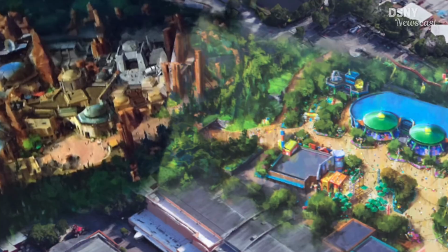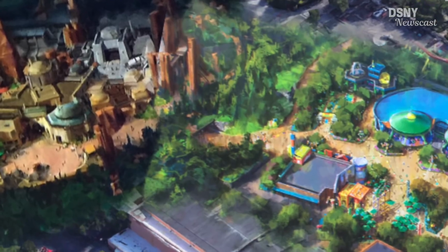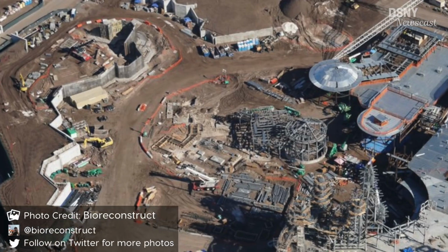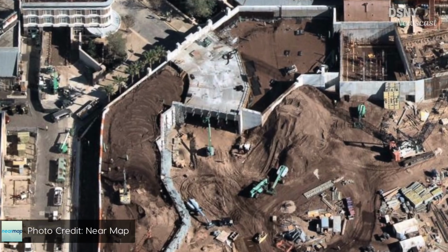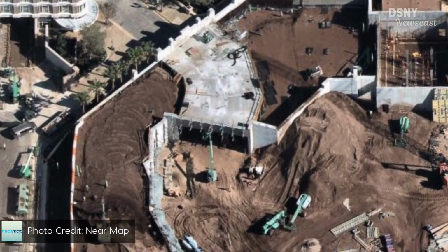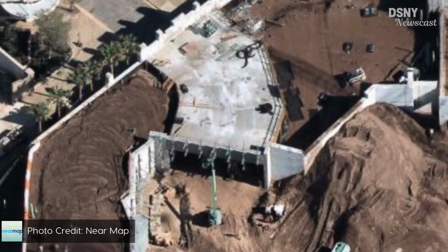But that's not all, as we can also reveal from inside sources that the transition between Galaxy's Edge and Toy Story Land will most likely use a very small tunnel area for the seamless transition. However, it should be noted that it won't be nearly as long as the tunnel from Grand Avenue into Galaxy's Edge.